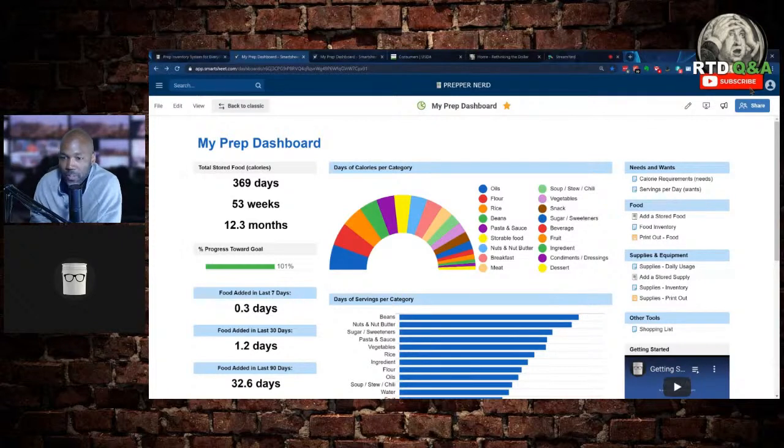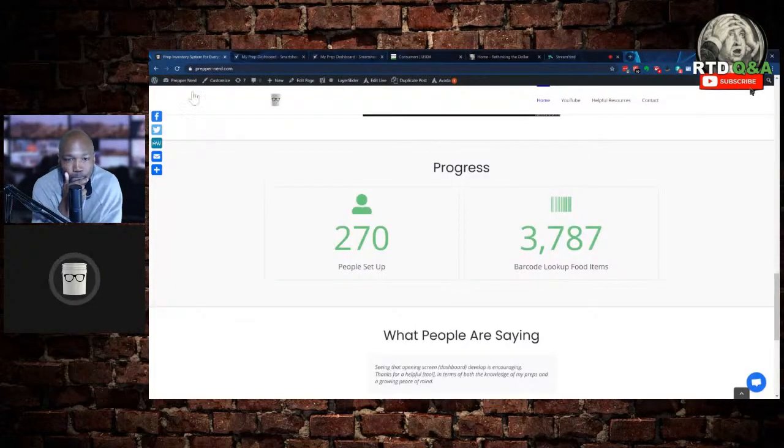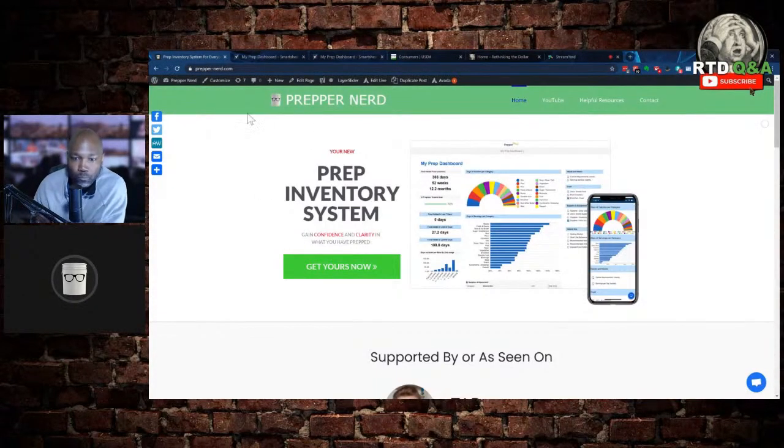And for those that might have interest in finding out more, I want to be able to point them in a direction where they can get more information as well as sign up. So take us through the process of the first step of trying to get on board and all the things needed to get an account set up. Sure. So you can go ahead and sign up straight from my website here, prepper-nerd.com. You can click any of these Get Yours Now buttons. It'll take you to the checkout page.